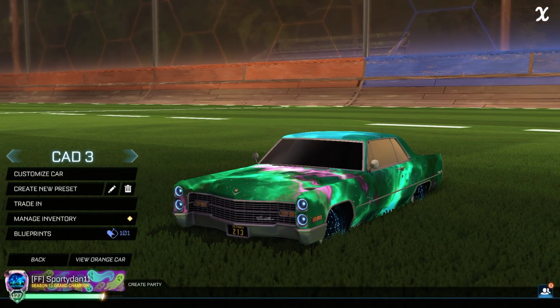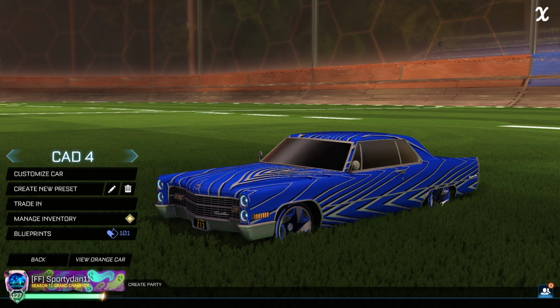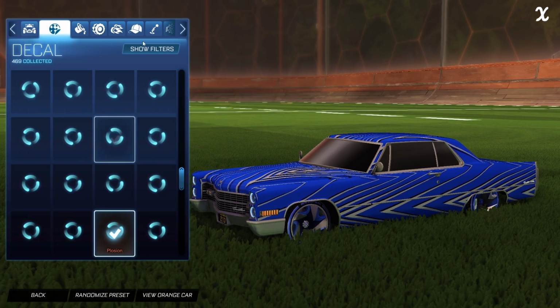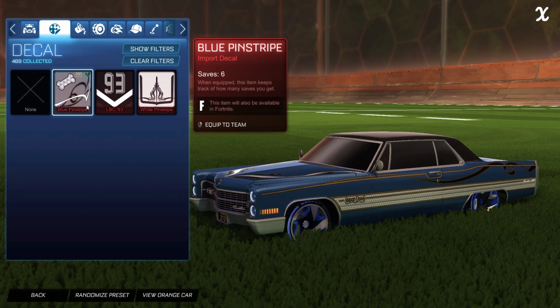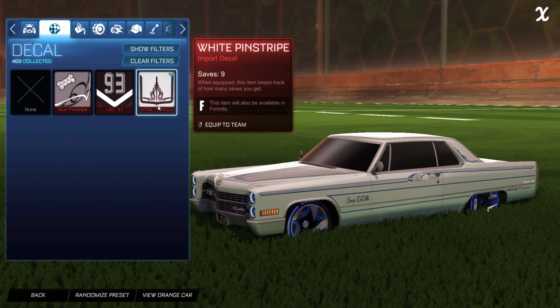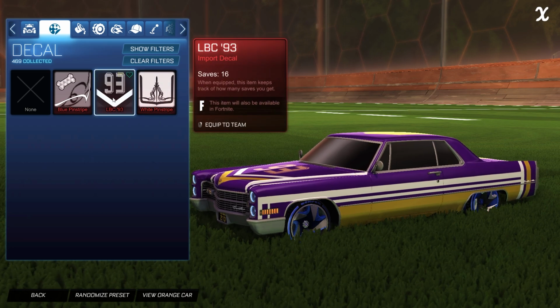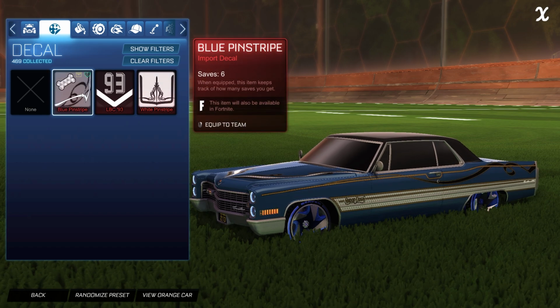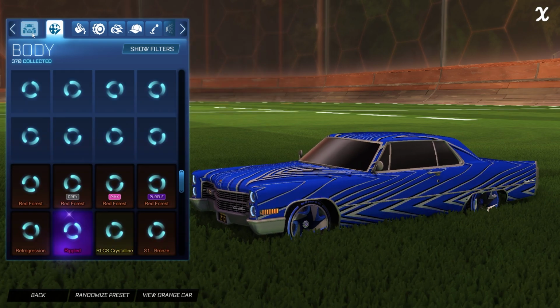So getting into the last and final car design of the episode, I decided to go with a cleaner approach on this one because sadly the Cadillac does not come with any decals that I can use, any paint finishes or anything like that. If I show you right here, it comes with the 3 decals, and don't get me wrong, they are super clean, but they are not considered my designs, and I don't want to take that. Now don't get me wrong, I probably could have done like an LBC 93 design or like the white pinstripe, but I just think with colors that are automatically chosen for you, you guys have a lot of the designs.